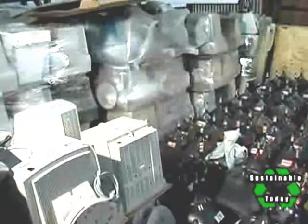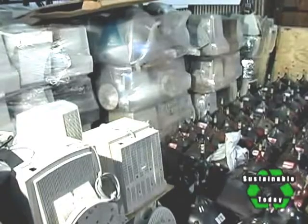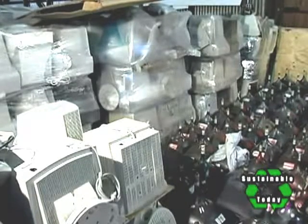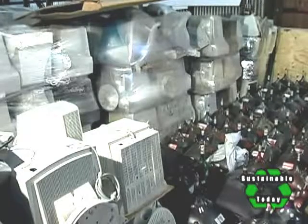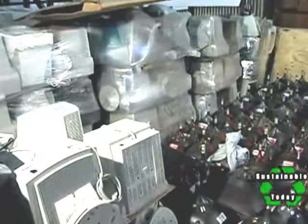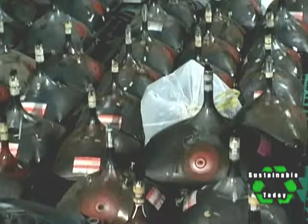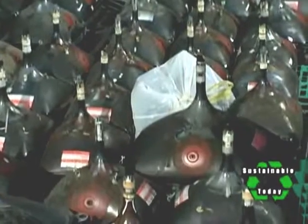Oh my God. We send it down to a certified processing plant in Brazil called LG Phillips, and they process it correctly down there. We get certificates from our end processor on this, so we know it's been handled correctly. Where the lead is extracted, all the precious metals that are in there, and the glass is then reused to build either more CRT glass tubes or other glass products.